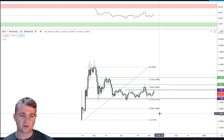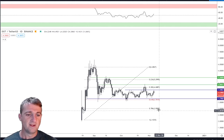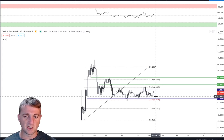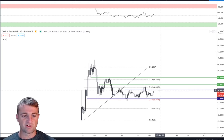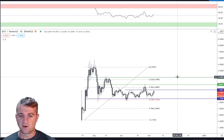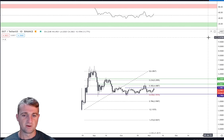Polkadot itself, I do think is an absolutely solid long-term investment. So that's Polkadot. I've bought in at around here, $3.90. Hopefully we can flip this area to support and then push on. But yeah, I do think $10 is a first major target. I've not got it up on my chart.